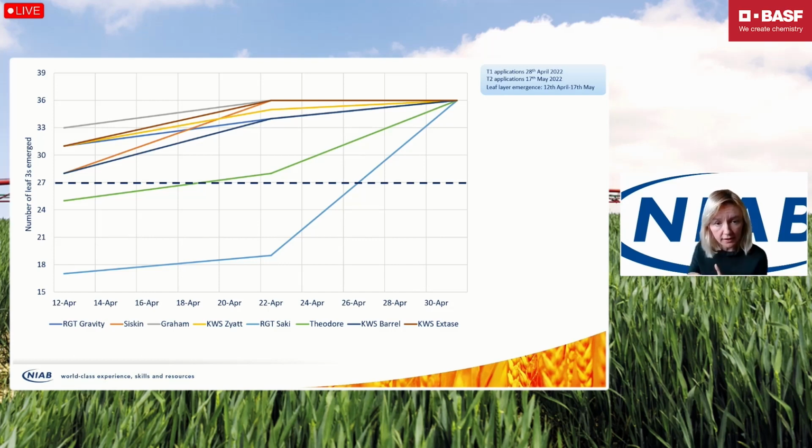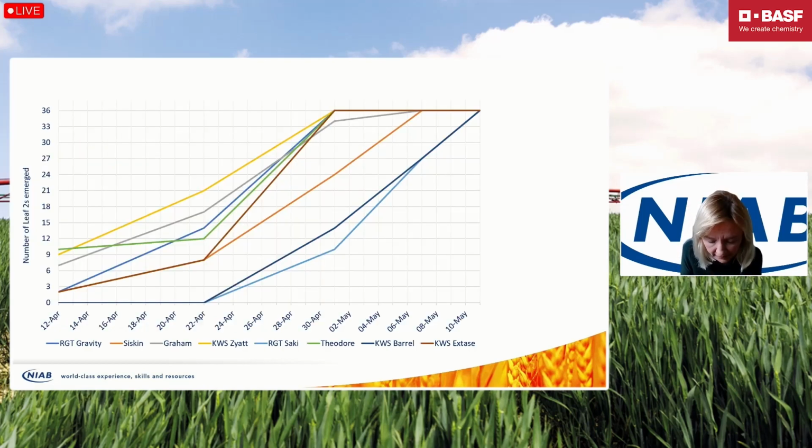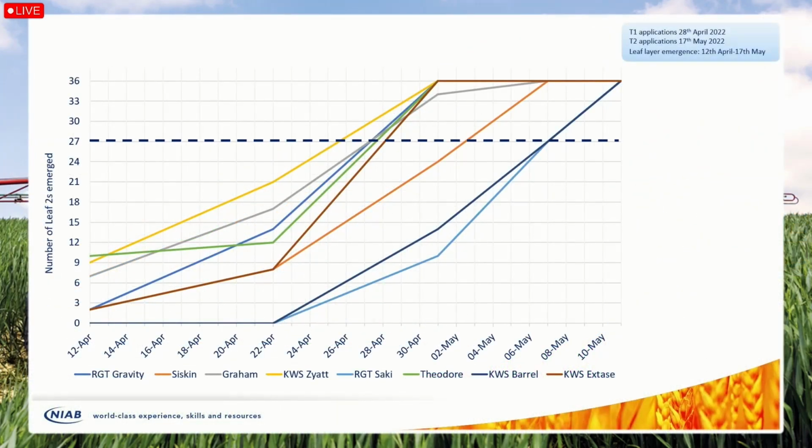One is a date-specific view and the range of leaf emergence at that time, but also looking at it if you're managing 8 varieties, and that's not realistic for most farms, but you could be managing 4 varieties, what that variation would be. So by the time we started looking at leaf 2s at this site again, let's say, for example, we take a specific date and we look again, say the 30th of April, or perhaps the 2nd of May.